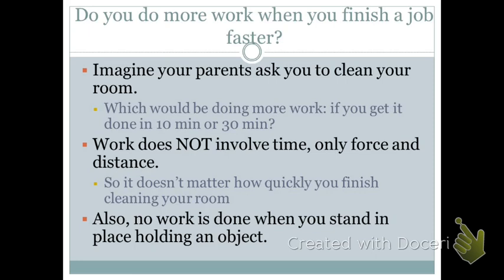Have any of you ever gotten punished and have to, like, hold something really heavy? Your parents do that? Yeah. What do you have to hold? Books. Books out in front? Mm-hmm. Arms straight? Are you doing work?